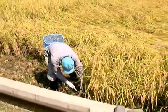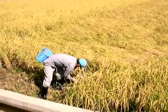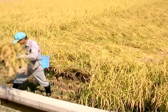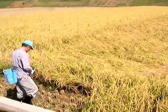I just asked how the yield is this year, and it's the other place that his other field, he said it's the largest he's had, the largest yield in a long time. He's wondering about this field because, as you can see, a lot of it is knocked down.